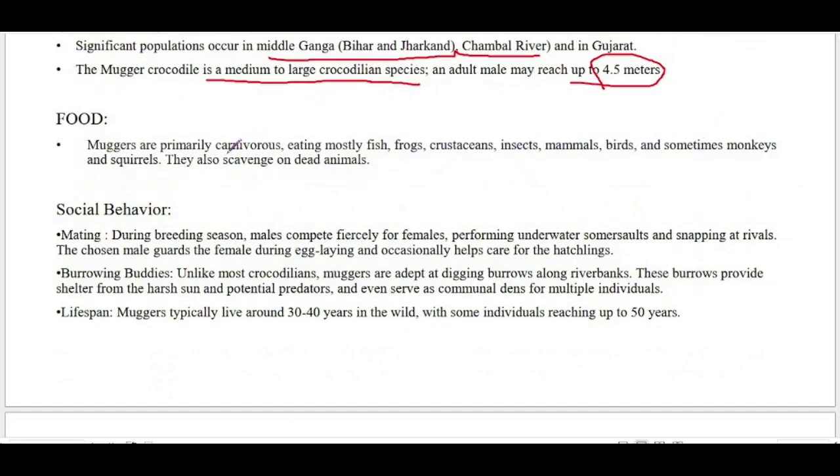The Magar is primarily carnivorous, and it can eat almost any kind of flesh. It can eat fish, frogs, crustaceans, insects, mammals, birds, sometimes monkeys. They also scavenge on dead animals. So if they find dead animals, they can eat those also. But the Gharial is only fish eating, right? So it can be dangerous to go near the Magar, but the Gharial is not that dangerous. It does not attack humans.